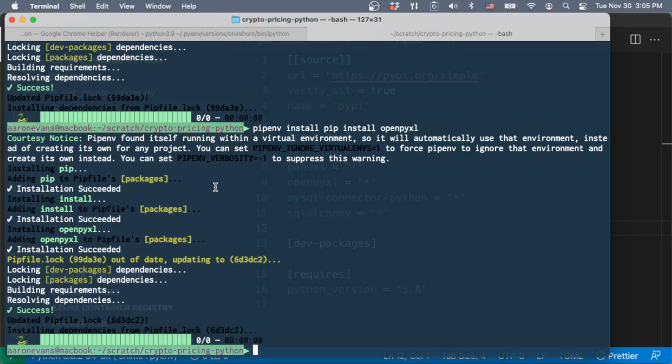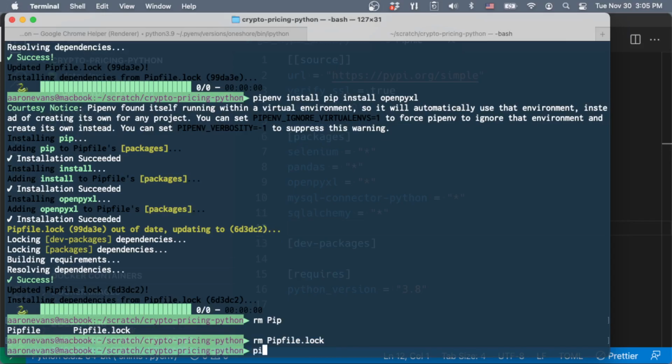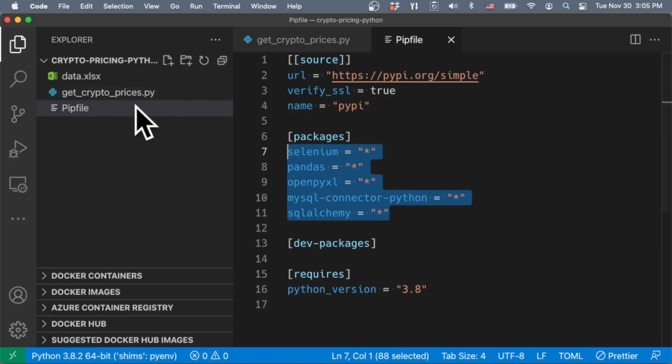What I'm going to do is remove Pipfile.lock. I'm going to do pipenv install, and it's going to use my Pipfile here with only the packages I need, not with pip package and not with install package, whatever that is. So it's going to recreate a Pipfile.lock and reinstall all of these. And I'm not even going to worry about that at this point.